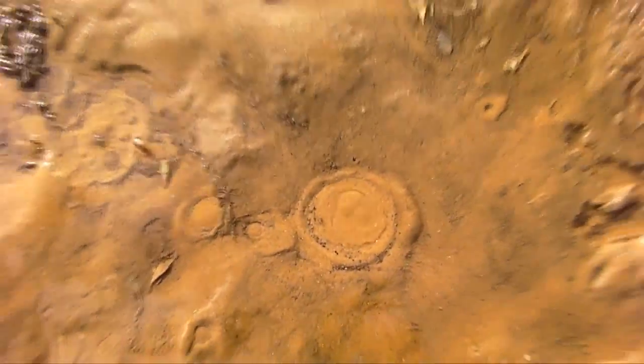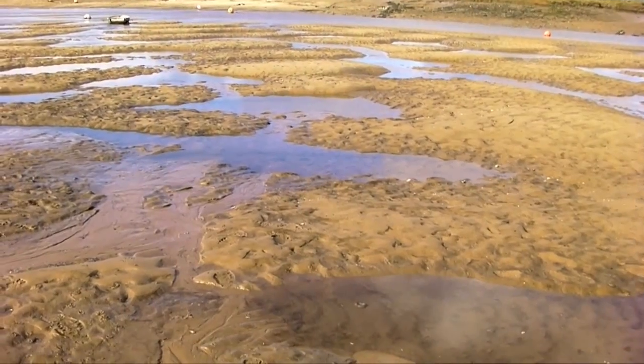And there was something else to do. The name, Wells Next the Sea. It comes from the beautiful clear chalk-filtered water that emerges from the springs, some bubbling up below the high tide line. I'm told you can drink it. Well, there's only one way to find out. That's almost fresh. It's brackish. Wow. Definitely not salt water. The theory is that this stuff comes from Scandinavia. I have to say that the tap water in Wales is very good, but I can't believe it comes from Scandinavia.